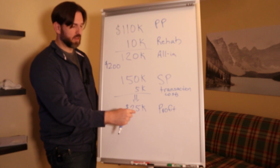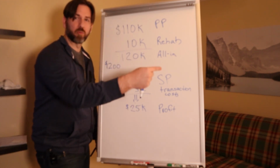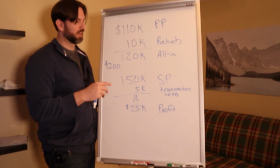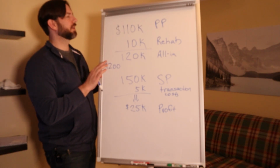Let's say they make 2025, they're having to pay short-term capital gains, and you're only paying long-term capital gains because you've held it for more than a year. And so this isn't a classic fix and flip type deal. It also isn't just an amazing rental.